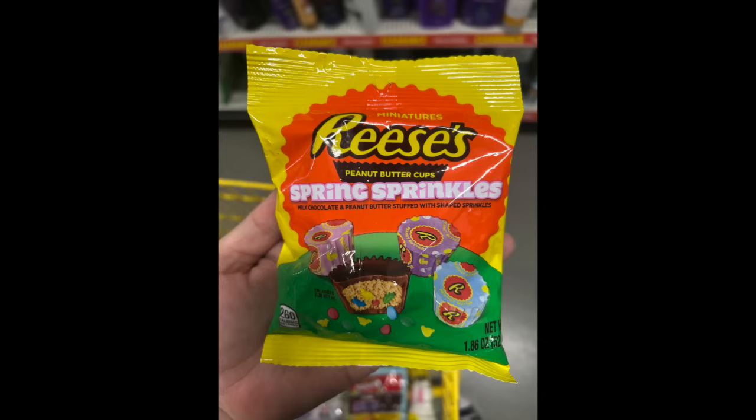And then the next one is just the tiny Reese's cups. And this guy was 15 cents. I'm not even sure how many are in that, but I got it for my husband, just one, because that's all they had at the store, one of them. So 15 cents for some candy. I think that's a very good price point.